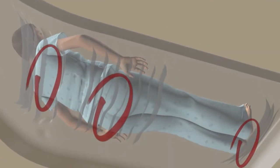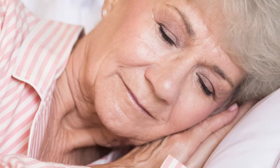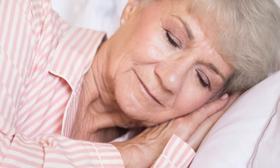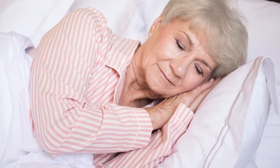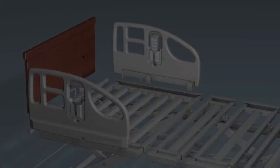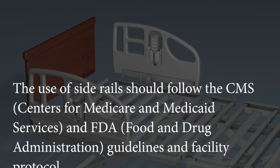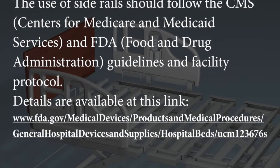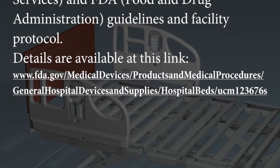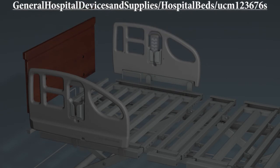Clinical considerations when moving patients from side to side or raising the head of the bed are that they can cause shearing. Frequent turning and repositioning should be done to keep the patient correctly positioned in the bed and prevent pressure injuries. The use of side rails should follow the CMS, Centers for Medicare and Medicaid Services, and FDA, Food and Drug Administration guidelines and facility protocol. Details are available at this link, fda.gov.